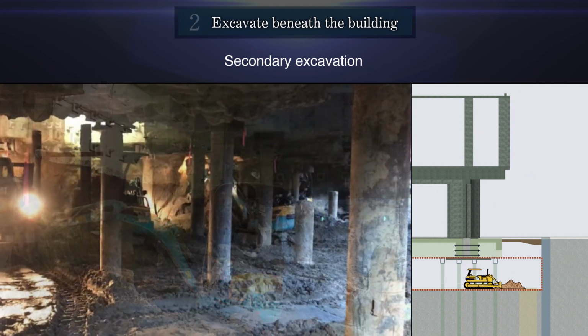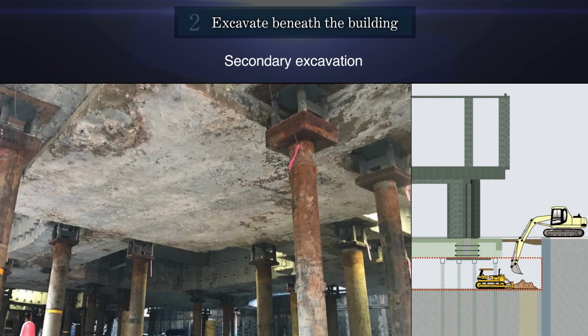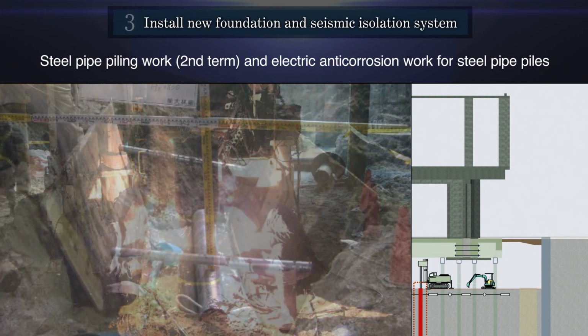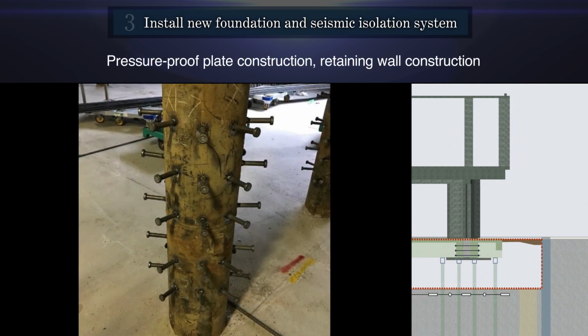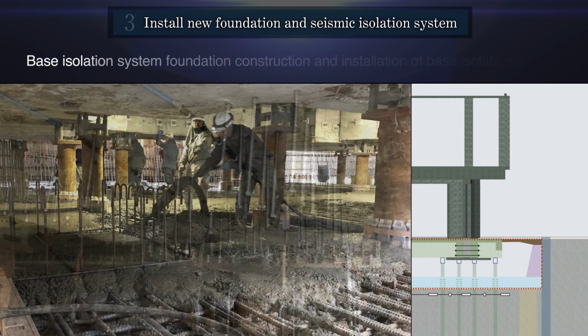Then, we could finally start the excavation directly under the building. New piles are added under the existing foundation. New foundations are constructed, and base isolation devices are installed.